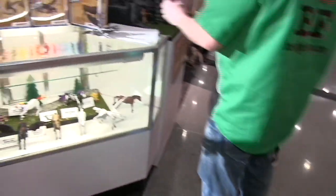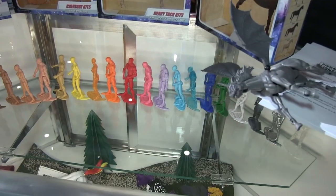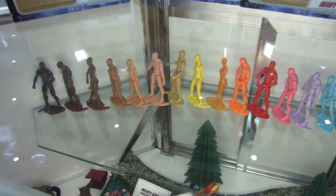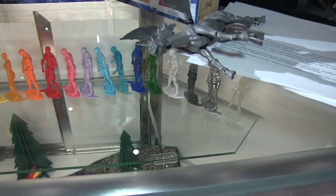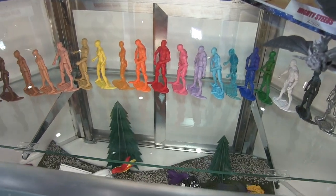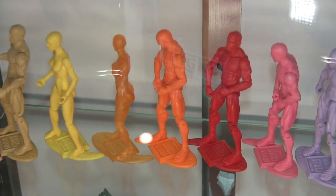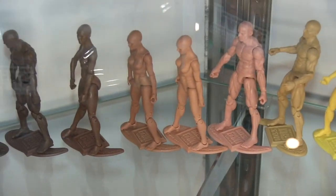We've also got our popular customizer series blanks, which will continue with new colors, and we are hoping to actually do some changes to the blank parts in the next year or so, including new heads and new hands and stuff like that added in, but we don't have a schedule on that yet, but it is in the plan.